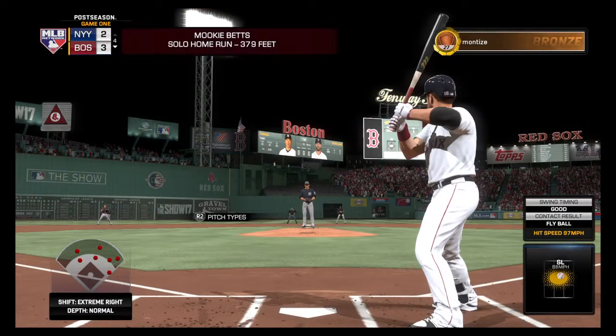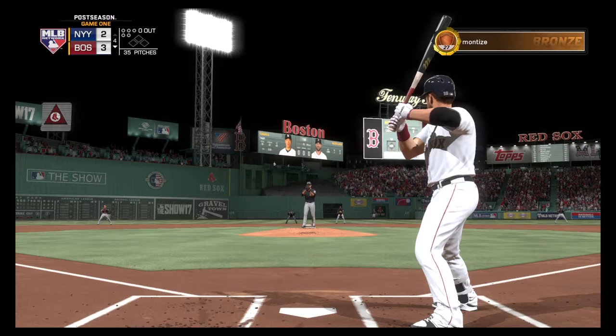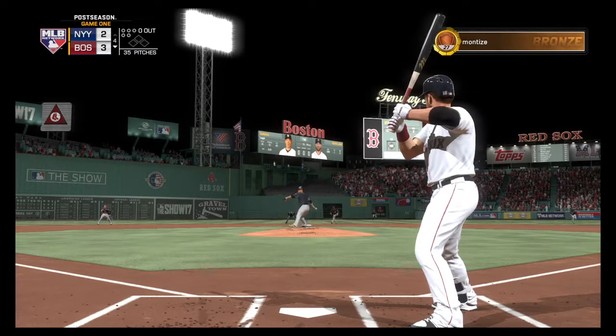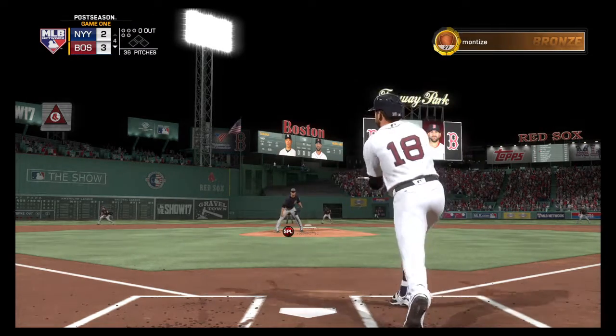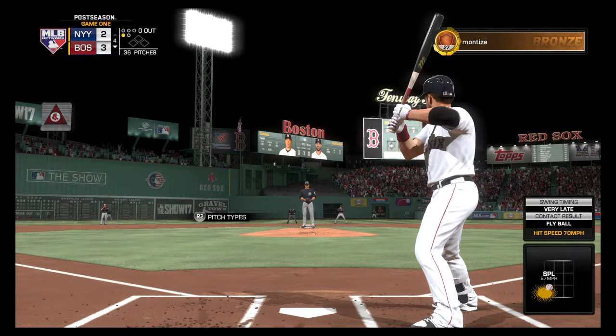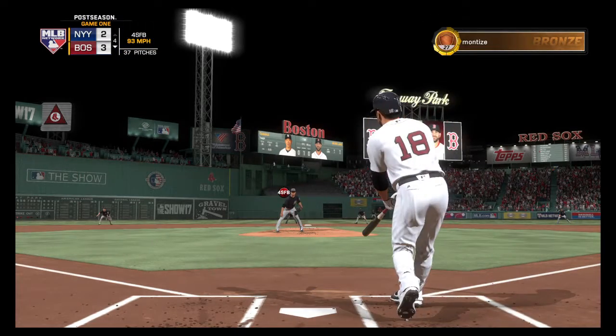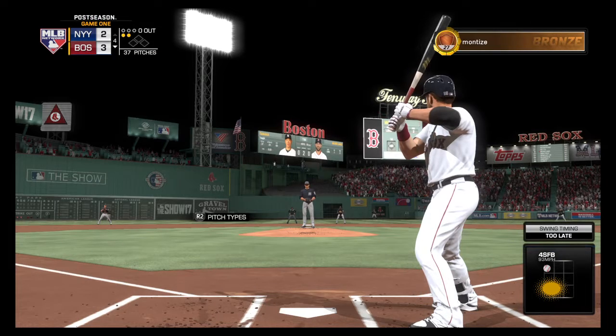Here's the first baseman now, Mitch Moreland. And remember, he hit that 2-run homer his first time up. And the third baseman will have a look at it, but this is back into the seats. Here's the pitch. Gets the fastball by him here, and he's in control. 0-2.